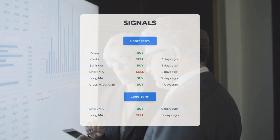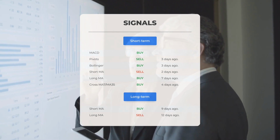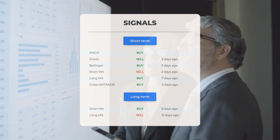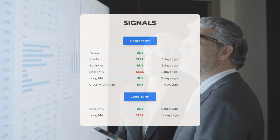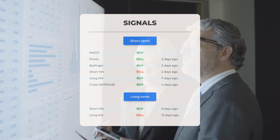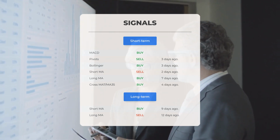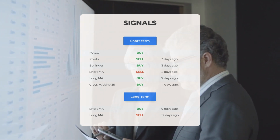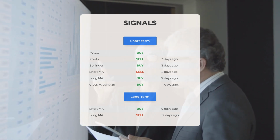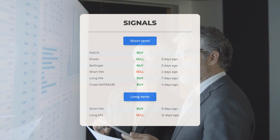Here are some additional signals that may pique your interest. Moving average convergence divergence indicates a buy signal. Pivots suggested a sell signal 3 days ago. Bollinger signals a buy from 3 days ago. The short-term moving average indicated a sell signal 2 days ago. The long-term moving average provided a buy signal 7 days ago. The relationship between the short and long moving averages showed a buy signal 4 days ago.